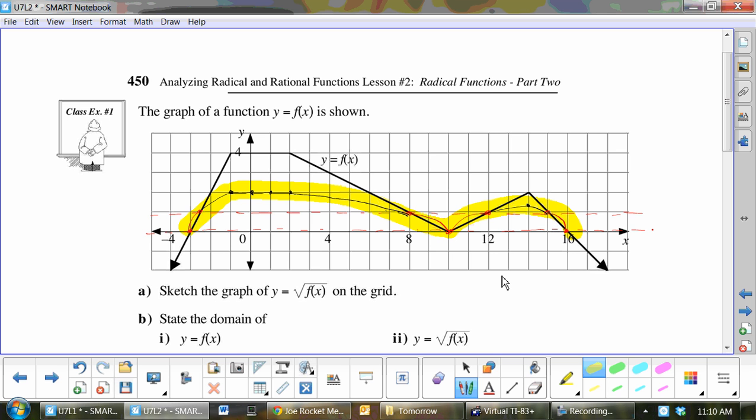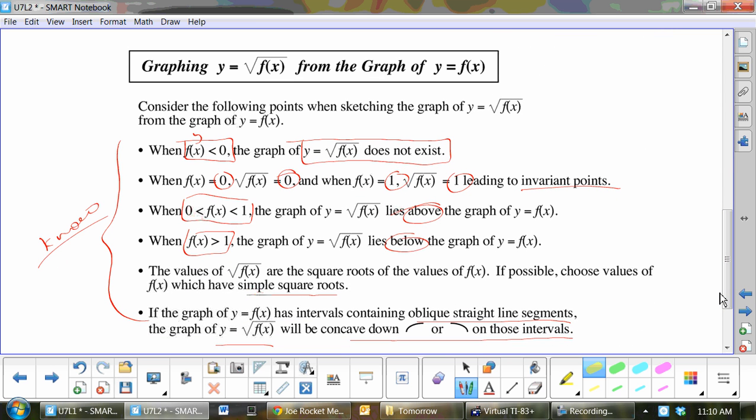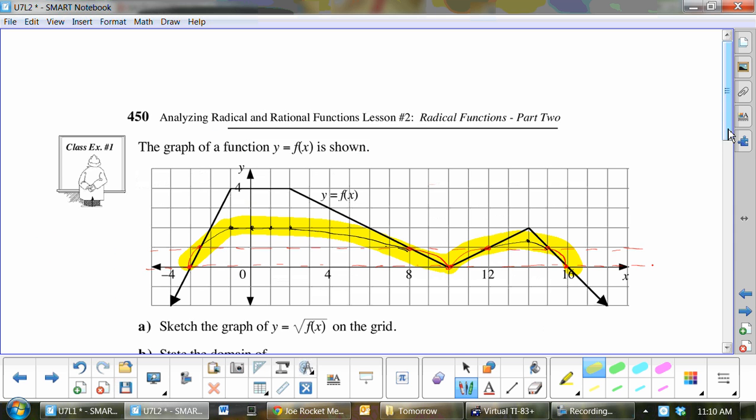Now, you need to know this entire chart, or all of these points, to be able to do that, okay? Okay, Alex, what did I do wrong?